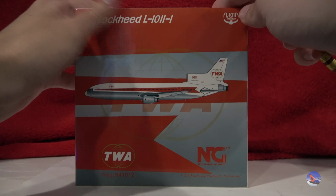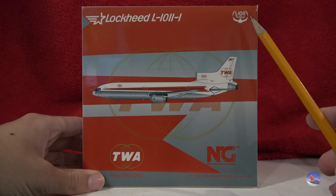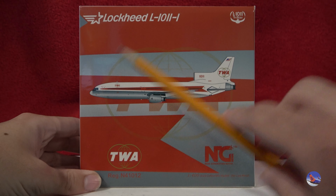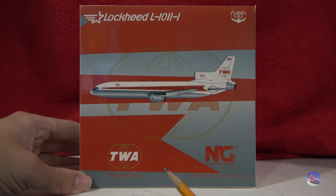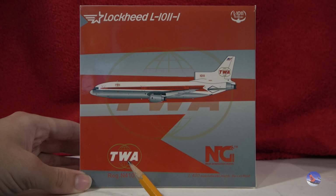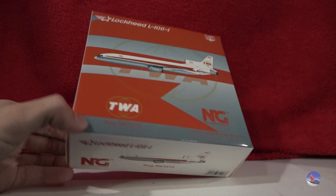We've got Lockheed L-1011-1 up here on the top. So this is a -1 variant. We've got L-1011 Tristar logo there. Image of the plane, a beautiful TWA logo here. And it looks like they have part of what I believe to be, yes, this is the cheat line embedded on the box here. And then you have the TWA Twin Globes logo back there, kind of faded. Then we have the logo. Registration is November 41012. And then we've got the NG logo, 1 to 400 scale collectible models, die-cast metal.